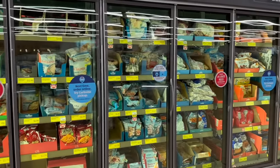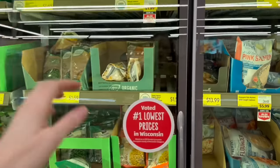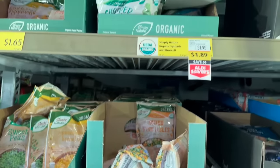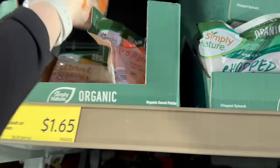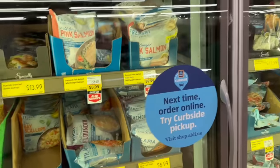And then we never really cover anything over here on the frozen side because we buy such large quantities of frozen food at Costco. But they do have some selections here. Like they do have organic cheese and corn. Some mixed vegetables, some spinach and broccoli, butternut squash. That's actually a really good deal for butternut squash if you're looking to make butternut squash soup. So they do have some options here.